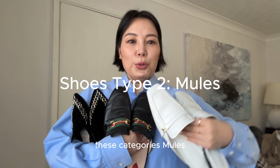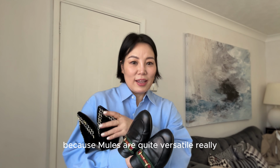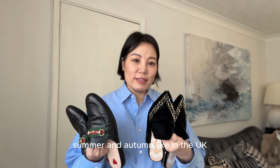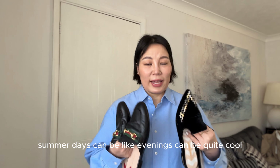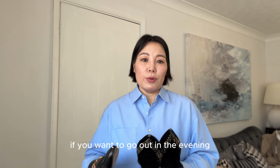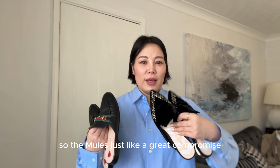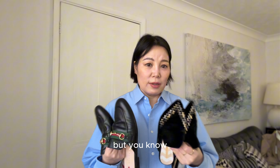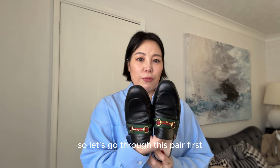So yes, this category is mules, because mules are quite versatile really. These can be worn in spring, summer, and autumn. Like in the UK especially, summer evenings can be quite cool. If you want to go out in the evening, wearing sandals can be quite cold. So the mules are just a great compromise. They still make you look quite smart, but provide that comfort and a little bit of warmth as well. So let's go through this pair first.